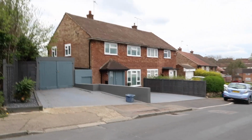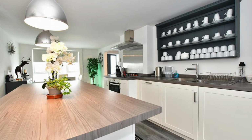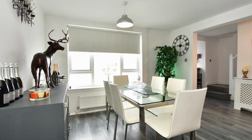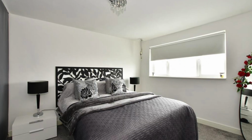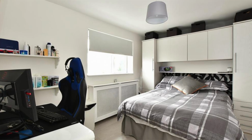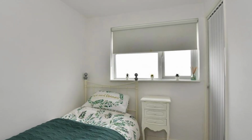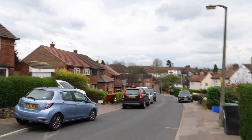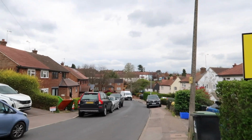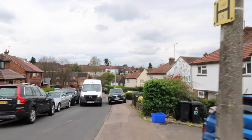It's currently on the market for 650. I would call it more of a 3-bed, but they've classed it as a 4-bed because they've made a room downstairs and marked it as a bedroom, but technically it's more of a dining room, extra living room. But it's done really well, and along here actually you'll see there are quite a few properties either for sale, which means people want to cash in and make some money because their prices have gone up, and there are some that have been renovated as well. So I'm going to show you one just down here.